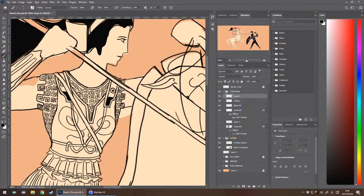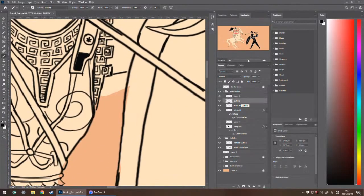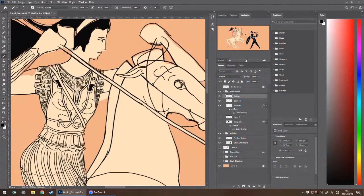Actually, let's put this on another layer really quick. I want this to kind of fold in when it gets to the edge. That's right. To indicate that it actually goes behind her. Great.